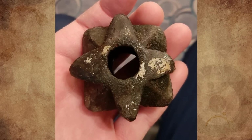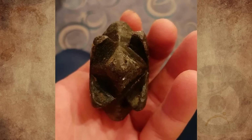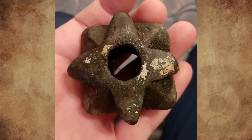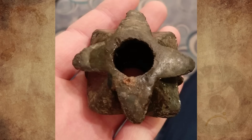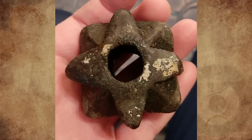What is this object dug out of the ground in Mesosilas, Hungary? Around 5 by 5 by 3 centimeters. The spikes in the middle are hollow. The smaller hole is 15 millimeters and the bigger one is 18 millimeters in diameter. It was buried roughly 50 centimeters deep.